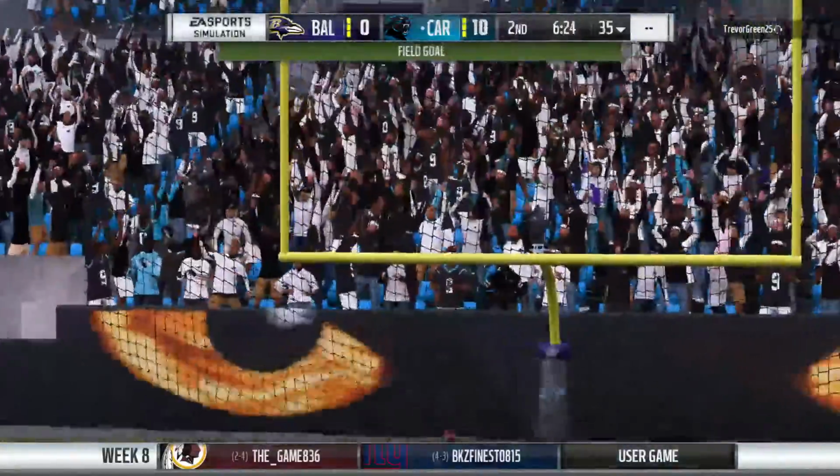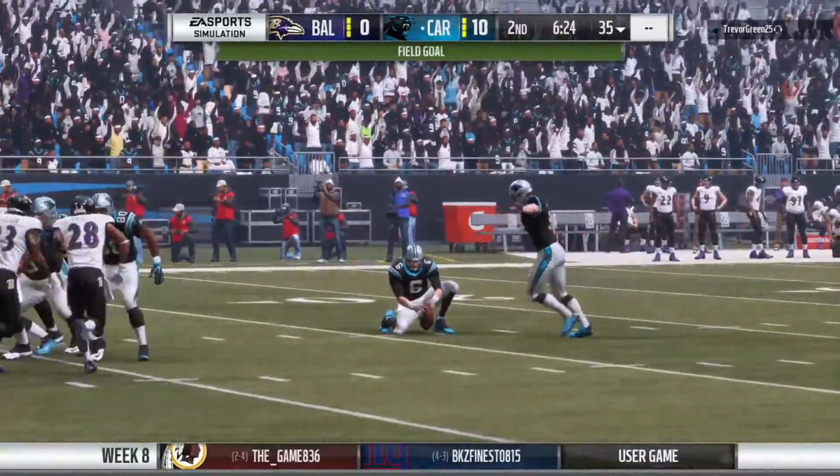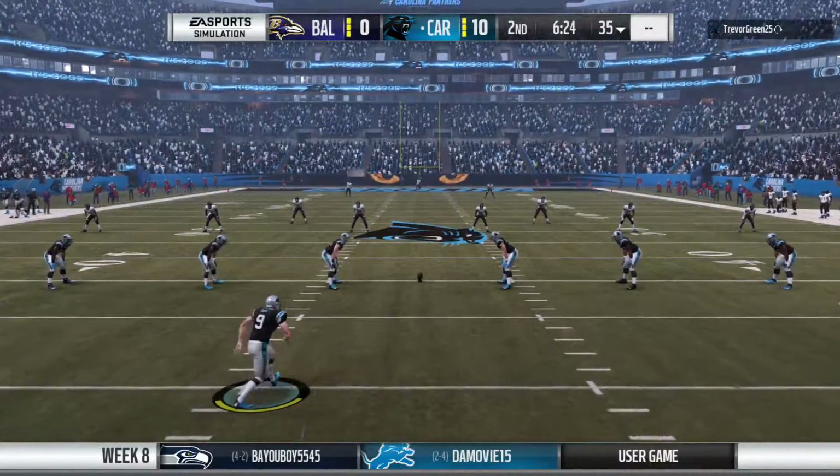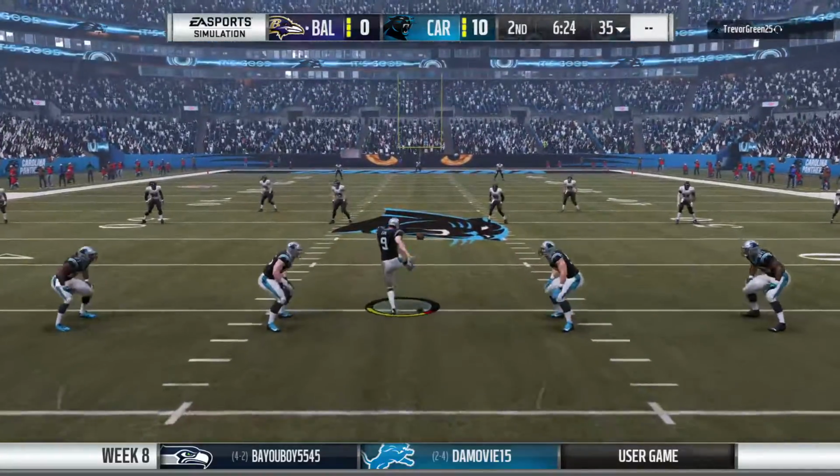And Gano's kick is right through, and the lead moves to 10-zip. That drive took him inside the 10. Good job defensively to hold him to 3. Yeah, I like how you did that.